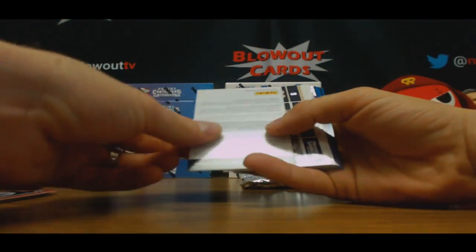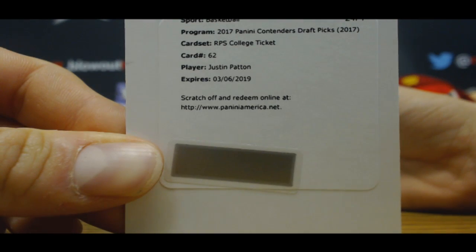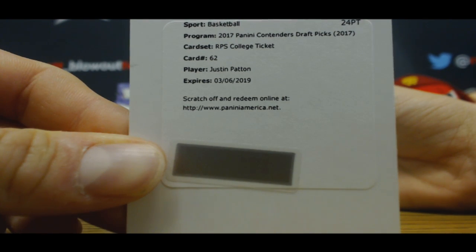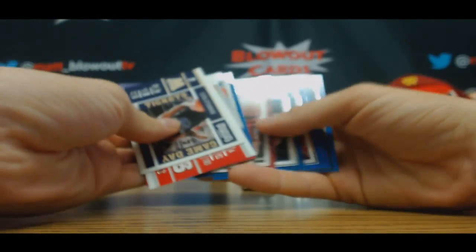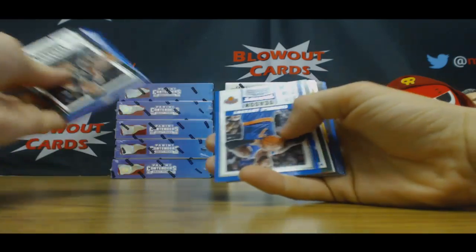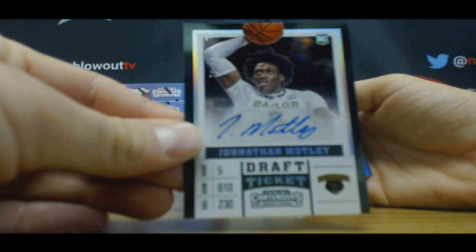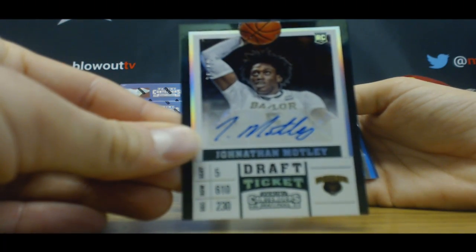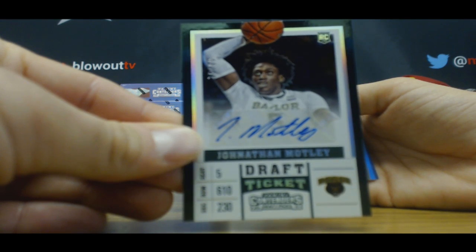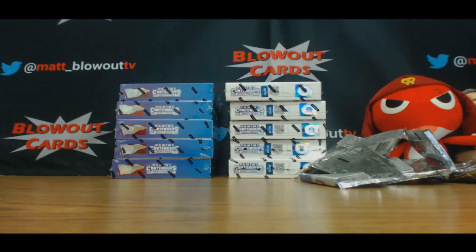Redemption is Justin Patton, RPS college ticket. Justin Patton. And the last pack. Number 299, Jonathan Motley. It's the first time I've seen his autograph. Baylor Bears. Jonathan Motley, 75/99. All right, guys, that will do it. Go ahead and draft away. Richie, on you, buddy.